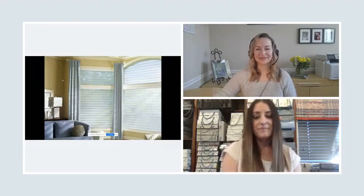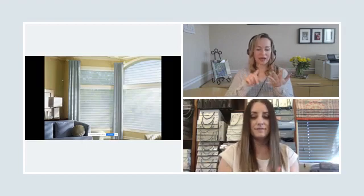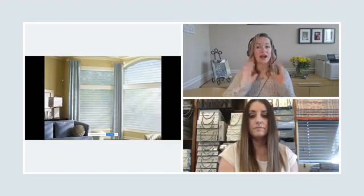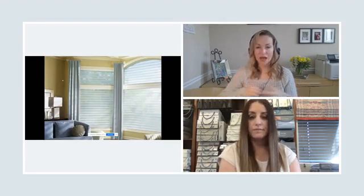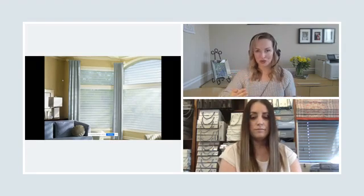I like it. So there you have it, guys. What do we have? We have a blind, we have a shutter, we have a cellular shade, we have a roller shade, we have a woven wood, and we have a silhouette. So there are others. Now, this is not a comprehensive list by any means, but these are our kind of top 6 go-tos, I think, for both Kim and I.